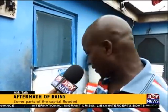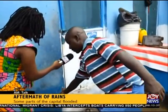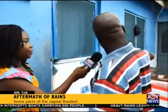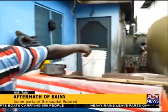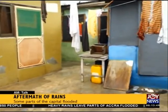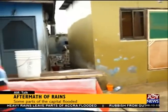Were you affected by yesterday's rain, like Saturday? Affected. It was. In which way? It came up to the level of the door. Up to this level. Up to this or this level. Or lower. To this man's room. And then, yeah, all this area. Okay. I can see the markings on the wall.